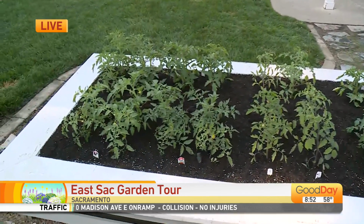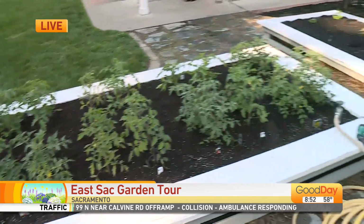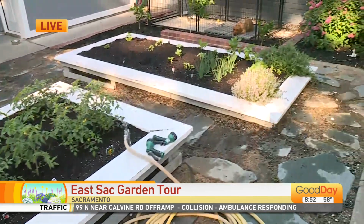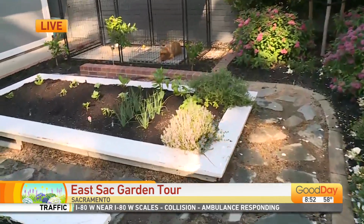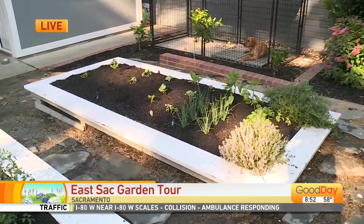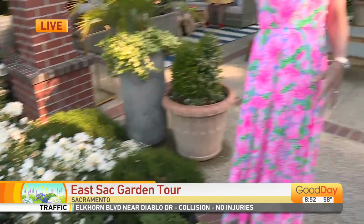How long have you guys been working on this? When did y'all start this? We usually plant the first week in May. Okay. And then I see some rosemary. That's the extent. We have rosemary and basil and onions, and by midsummer everything will be gigantic. And he puts big tomato cages up. They will be gigantic. I love it.